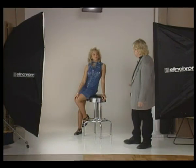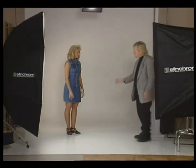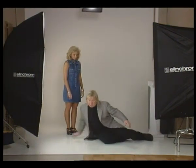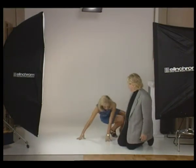Relax just a moment and stand up. Thank you. Now, I'm going to ask you to sit down. You're going to bring your feet this way from the camera. You're going to sit right behind me. Okay, you're going to go ahead and sit down just a moment. Okay, good. That's perfect.